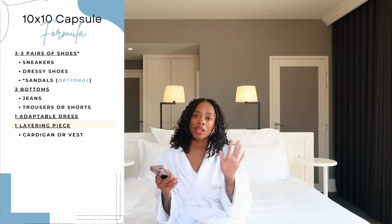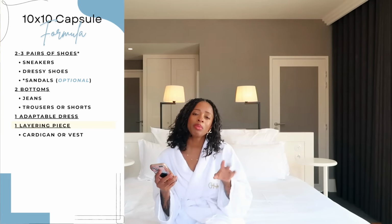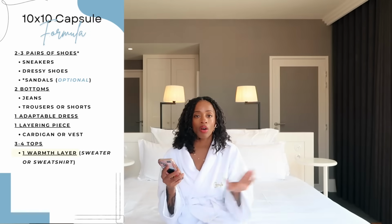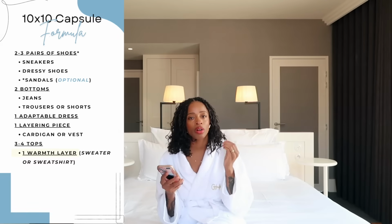I always bring 1 layering piece. This layering piece is basically something that you layer with, and it's usually going to be a cardigan or a vest. These are things that you can wear by themselves as a top as well as a layering piece. I always bring 1 sweatshirt or sweater depending on the weather and how warm I need that warmth layer to be. But you're always going to need a sweater or a sweatshirt for when it's cold. And also it's a nice accessorizing piece.